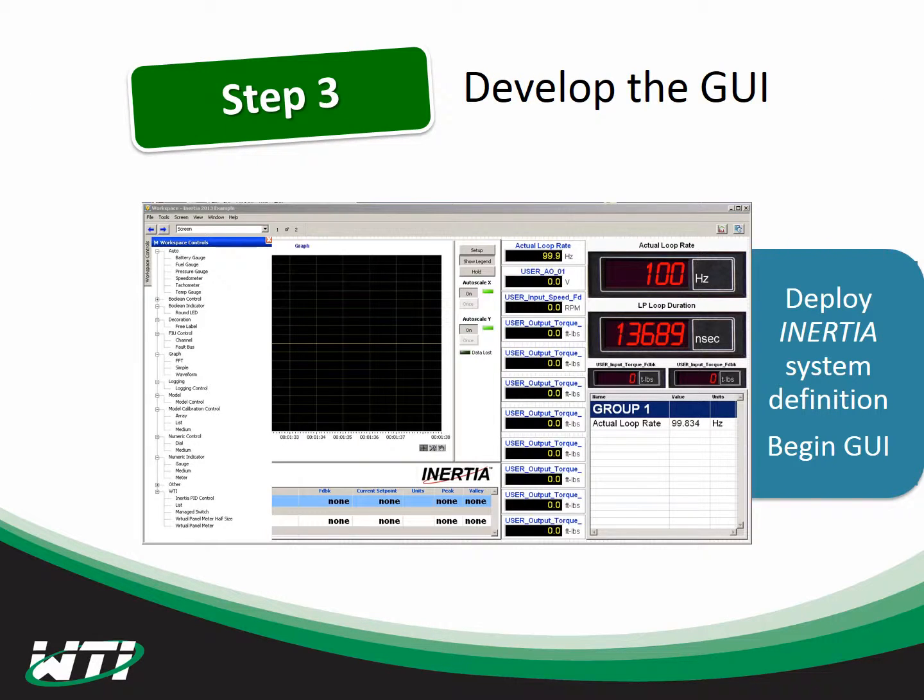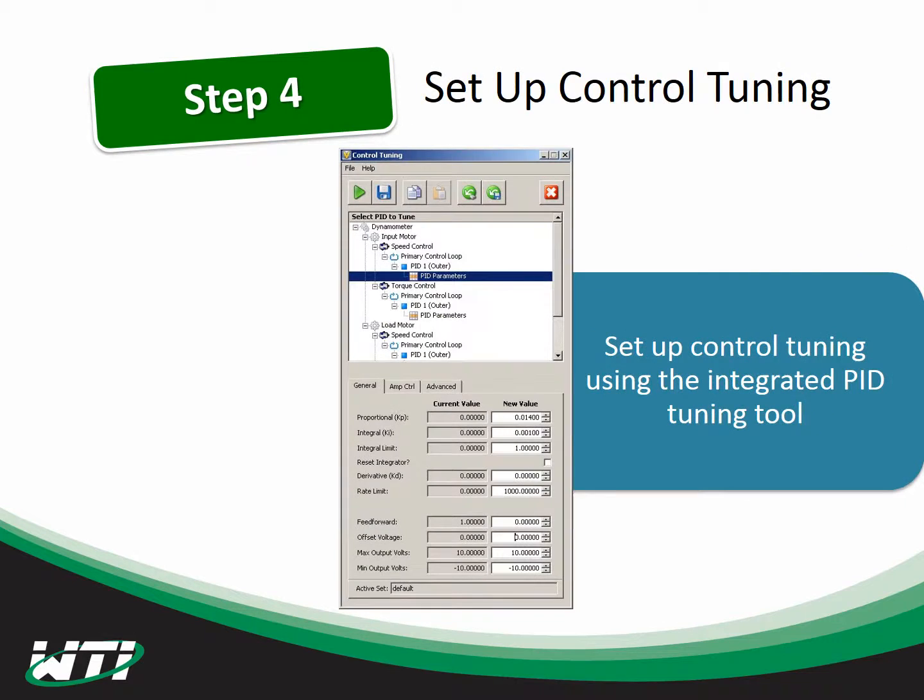After the initial configuration is complete, the INERTIA system definition can be deployed to the hardware, and GUI development can begin in the workspace, which is a runtime editable user interface that includes many ready-to-use click-and-drag tools. During this step, you design the GUI's appearance and verify that the signals are being read and sent correctly. It should take a day to complete this step. Having open-loop control is very common for some types of dynamometers. However, for more complicated test cells, you need to set up the control tuning using the integrated PID tuning tool. It's important to note that if you do not have some experience in tuning, or if the control object is complex, you shouldn't attempt the step without assistance. This setup step should take a day to complete.